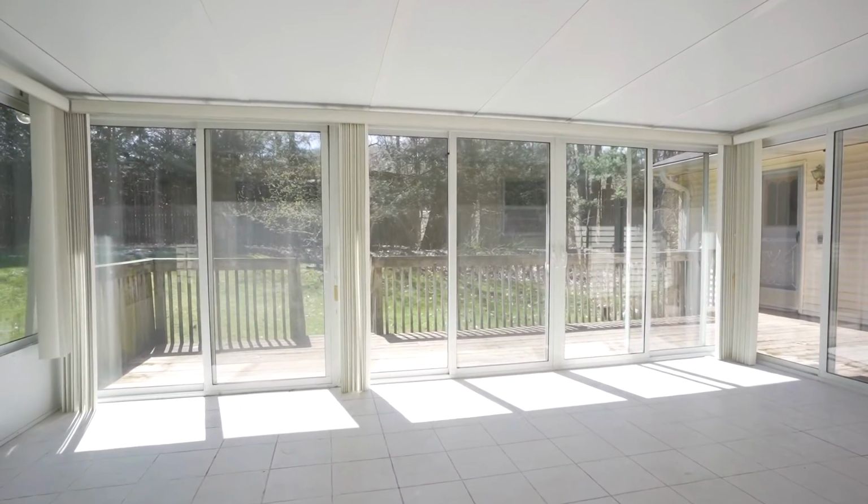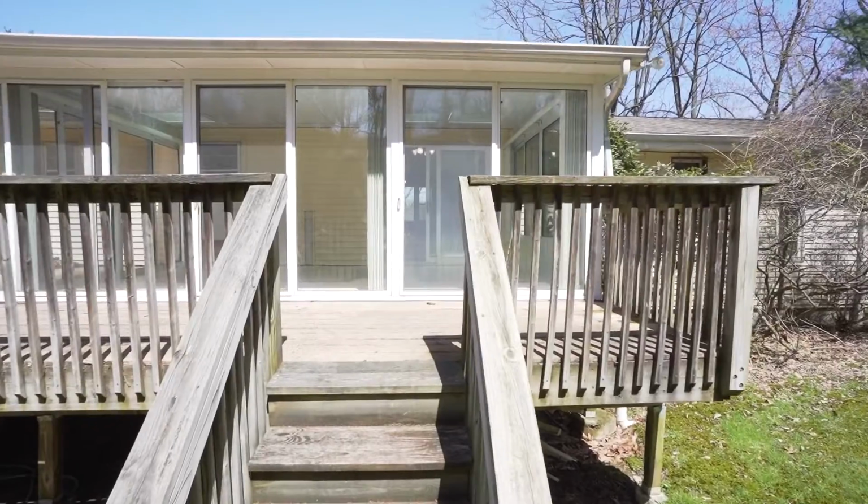Through the sliding glass doors off the kitchen, you'll find a 3-season sunroom and large entertaining deck with a private backyard.